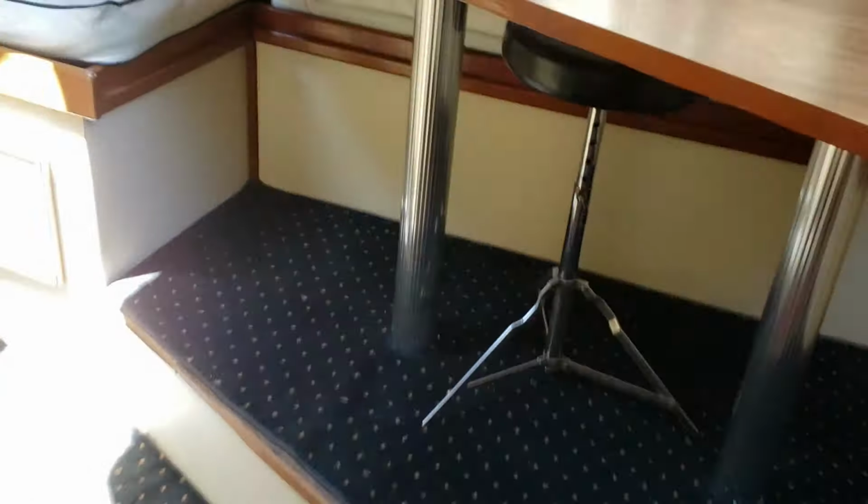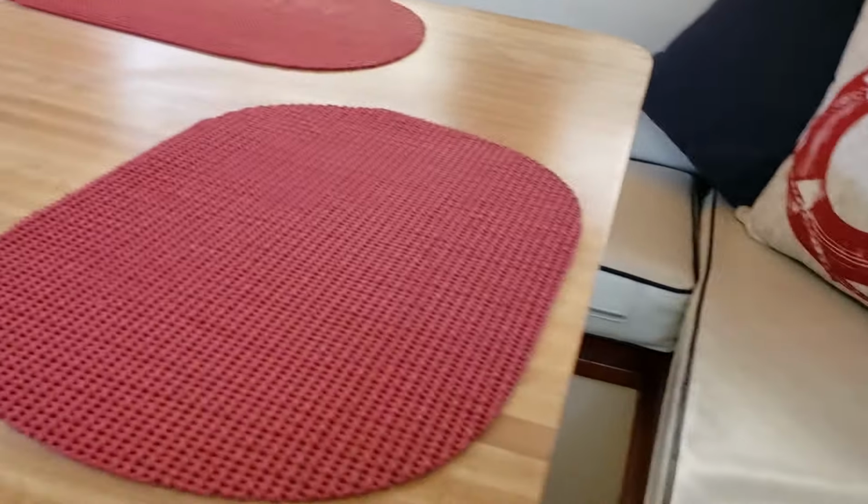I got a little drummer's chair in there that'll stay with the boat. You got cubby storage everywhere. Where are the batteries? Batteries are right behind that door. Watch your head. And the way you do that is you lift up on it, pull it out. Got it.